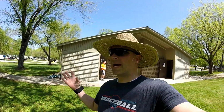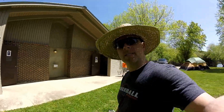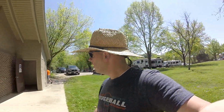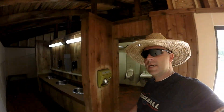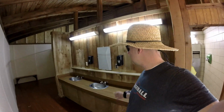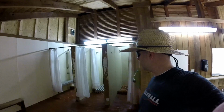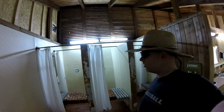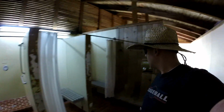Okay, so this restroom bathhouse is near site 130 on the loop here at the campground. We're going to go in and take a look around. You get to see what the men's restroom looks like. I've already checked that there's no one in here. As you can see, it's pretty good size. They have 3 sinks here, and if you continue around, a few showers. They've got a stall and then a shower stall.